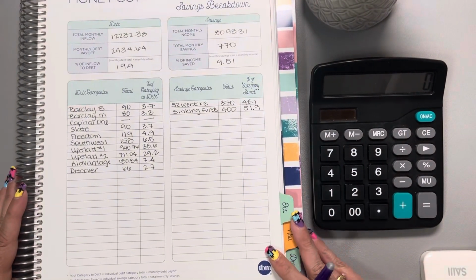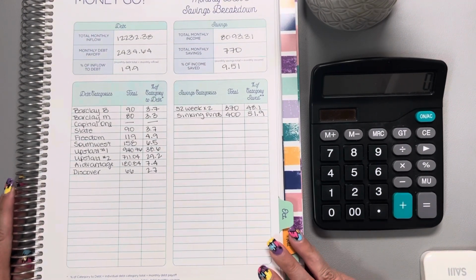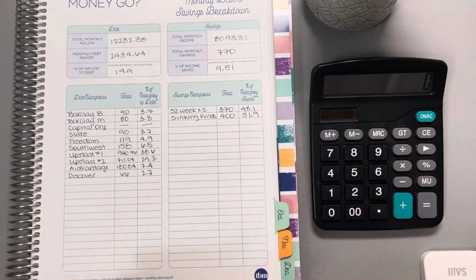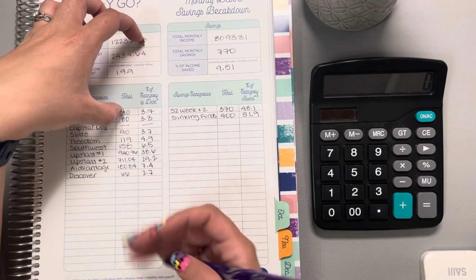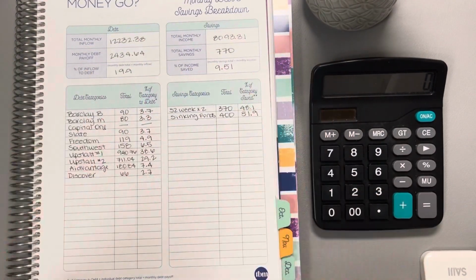Moving over to our monthly debt breakdown. As always, I am happy to report that we are kind of staying on track when it comes to how we want to do this debt journey. We are putting a higher percentage towards our debt payments and then about 10% towards our savings. So we did stay on track there.